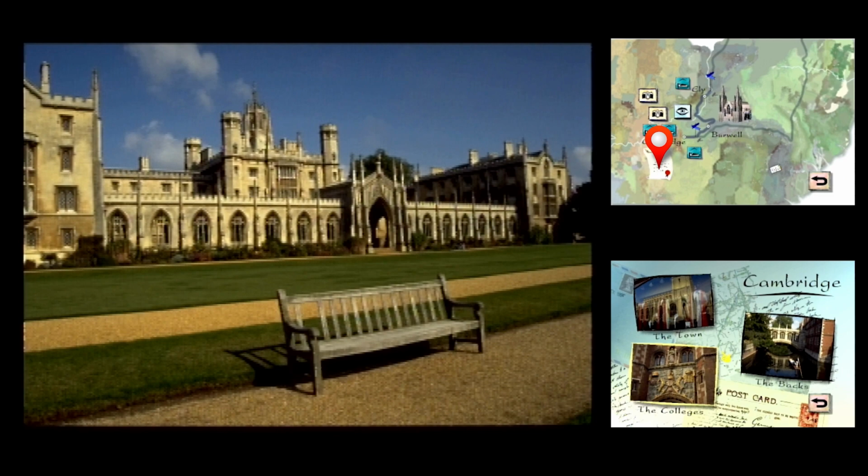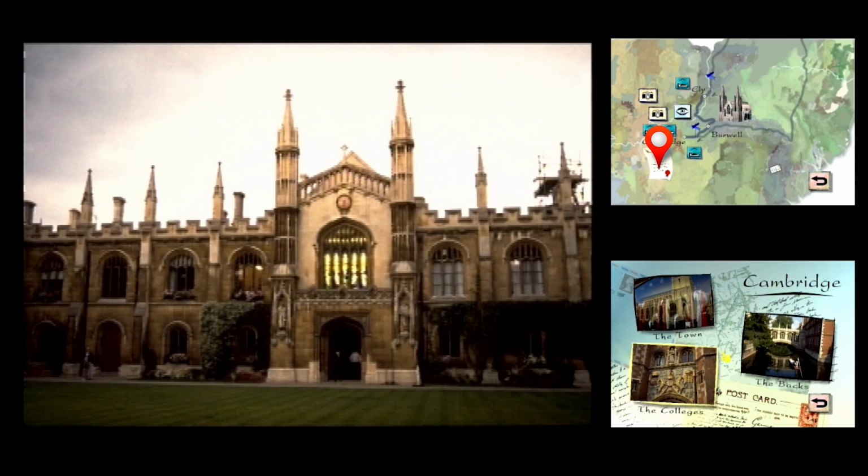The first students arrived at Cambridge in the 13th century. They were fleeing huge riots at Oxford. The University of Cambridge soon acquired an excellent reputation. Wordsworth, Milton, Byron, and Isaac Newton all studied here.